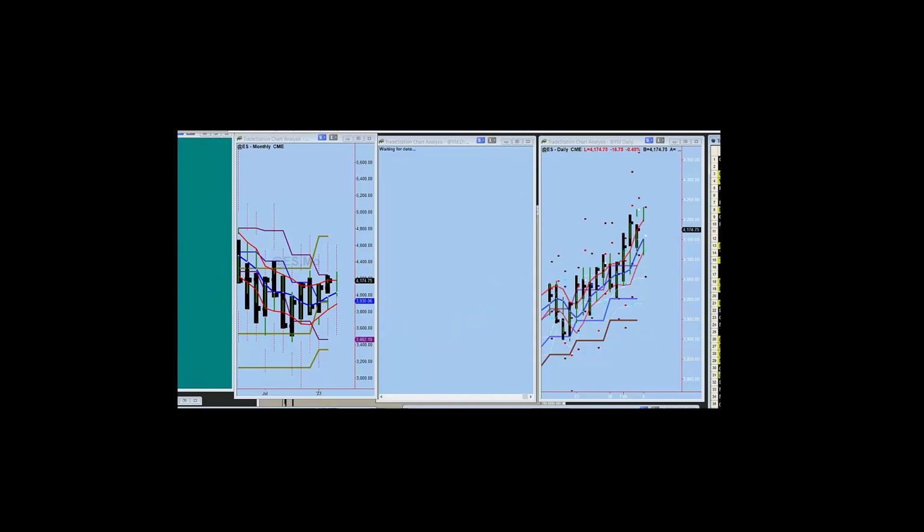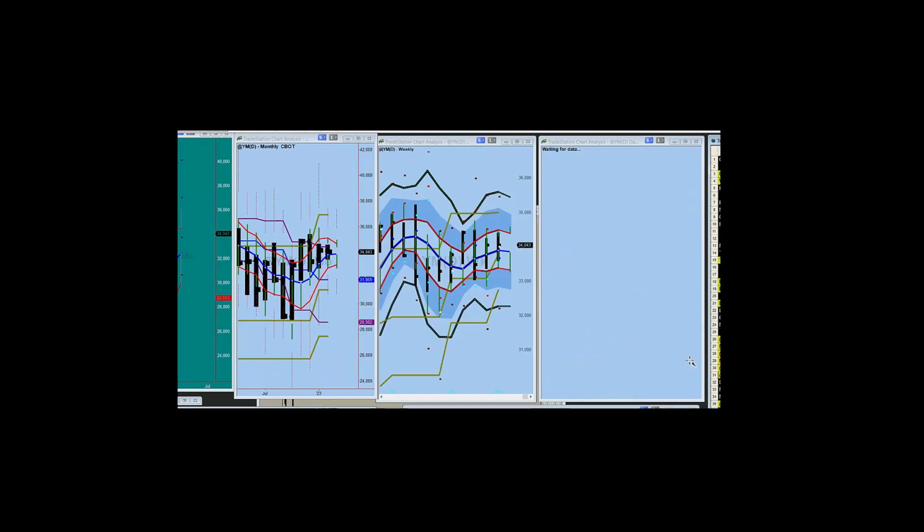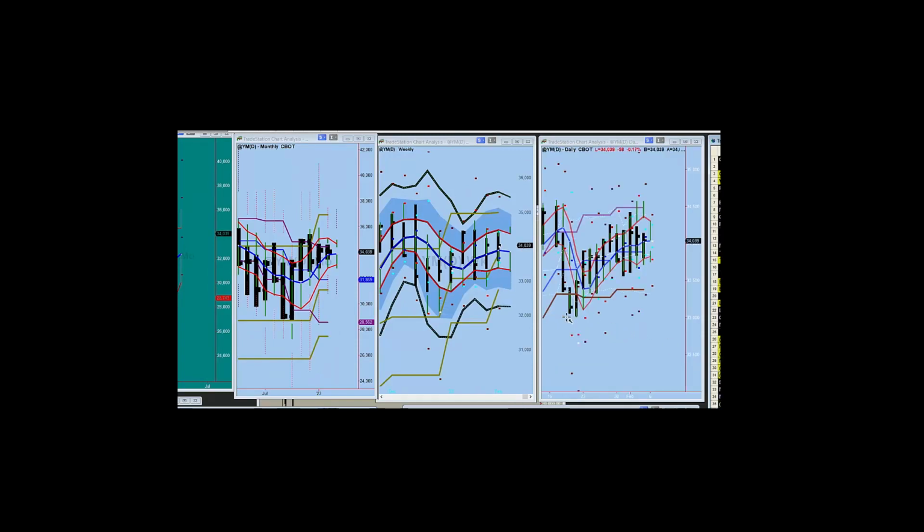On the Dow, the Dow is much less convinced here. We have this congestion action going on here and here, and on the monthly we're not making any progress. We're going sideways. The monthly's rolled over. This is a little ominous here. We could see this move down, but it's not doing that yet.